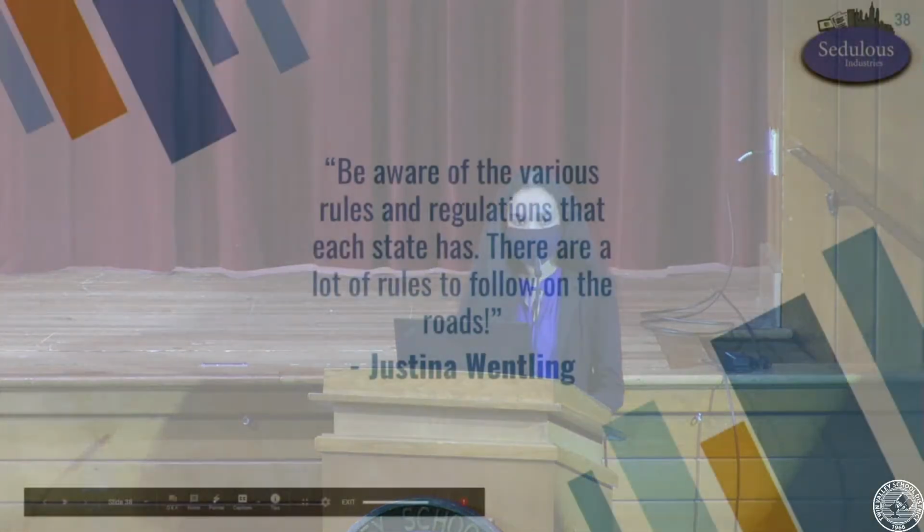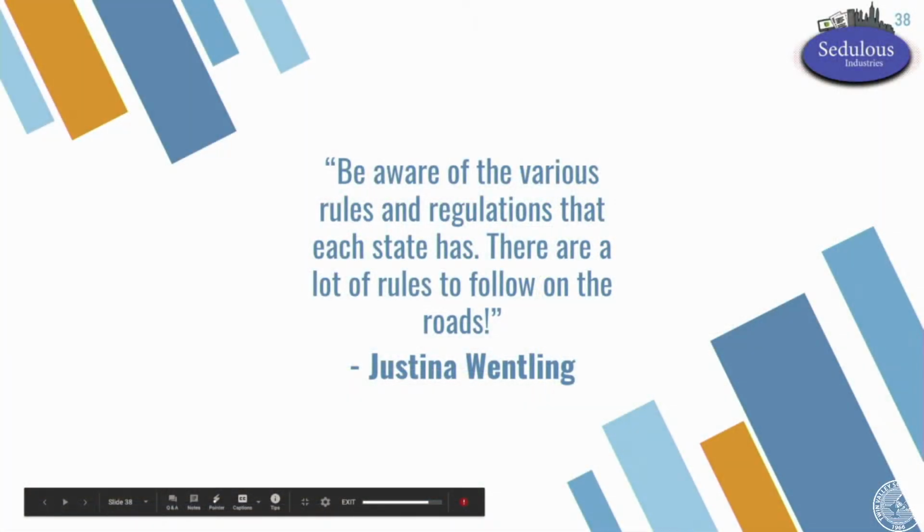Justina Wentling works within the traffic industry, so she gave us a lot of tips on how to deal with rules and regulations in places other than just Pennsylvania, which is where we were focusing our research. With her help, we were able to refine our model to make it more suitable for roads all over the country.